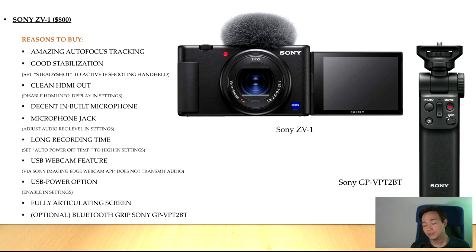However, with the microphone input port on the Sony ZV-1, you may plug in any external microphone with a 3.5mm jack into the camera. Just make sure that you adjust the microphone levels accordingly in the settings.